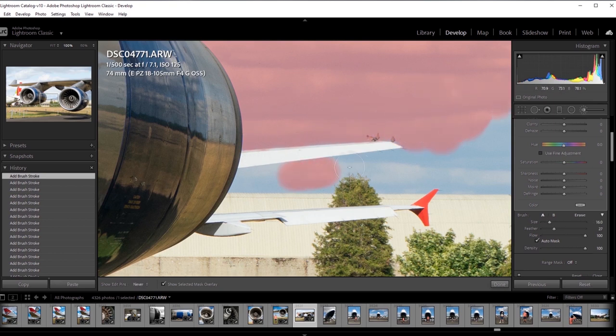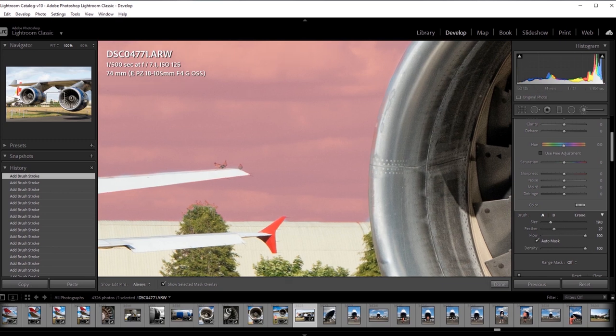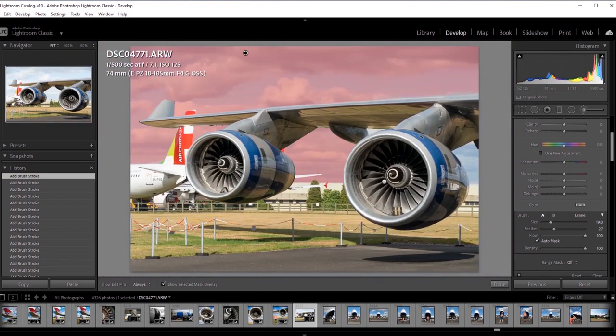Obviously, this edit is sped up. I think this edit took about 15 minutes to do, and I wasn't going to blabber on for 15 minutes telling you each and every little thing that I do. It's fairly self-explanatory. Masking can take a very long time. It can certainly take up the majority of your time when editing a photo.